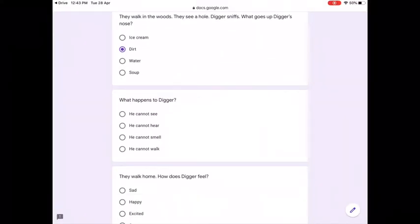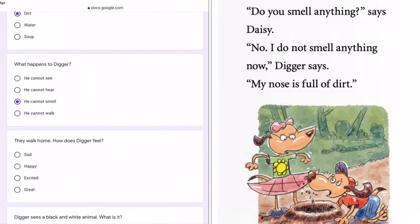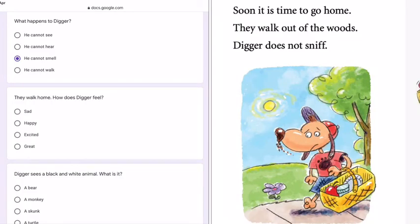What happens to Digger? "Do you smell anything?" says Daisy. "No, I do not smell anything now. My nose is full of dirt. He cannot smell." They walk home. How does Digger feel? He can't smell flowers. He can't smell the hot dog. And he can't smell the pie. Look at his face. He feels sad.